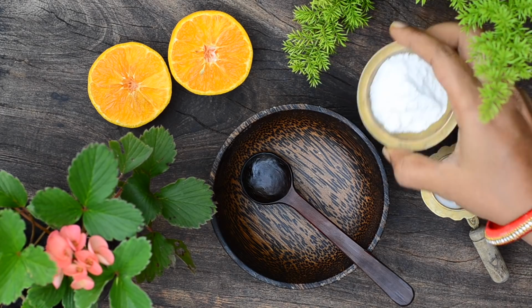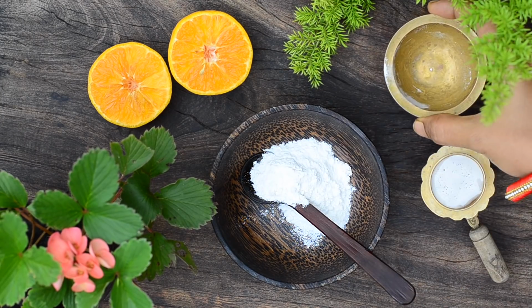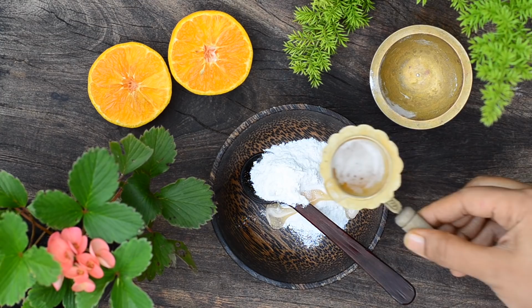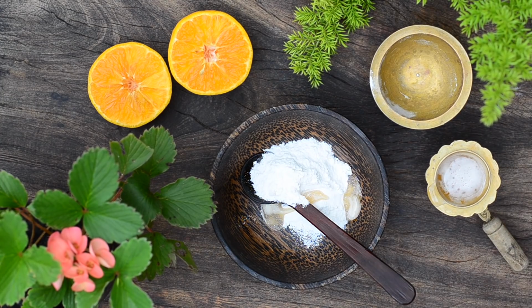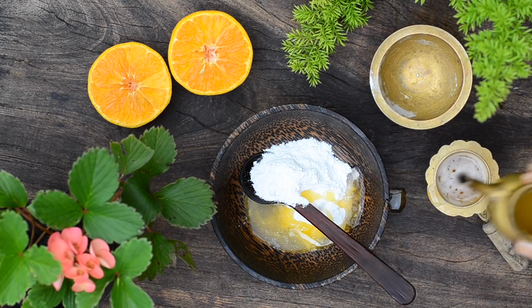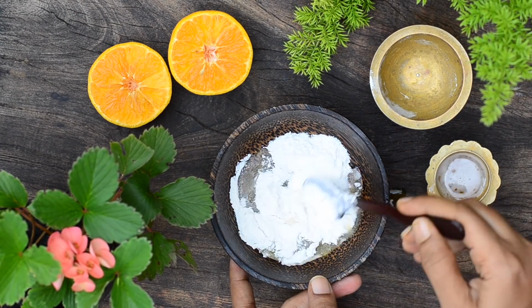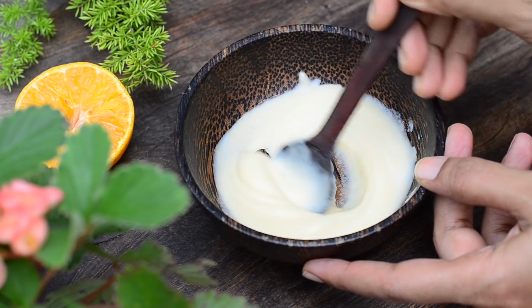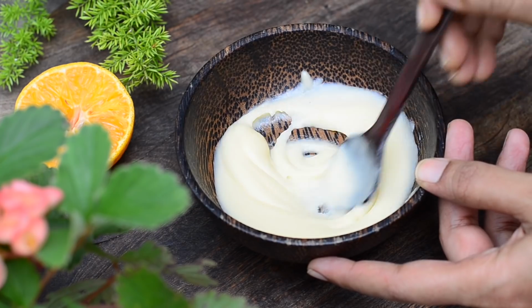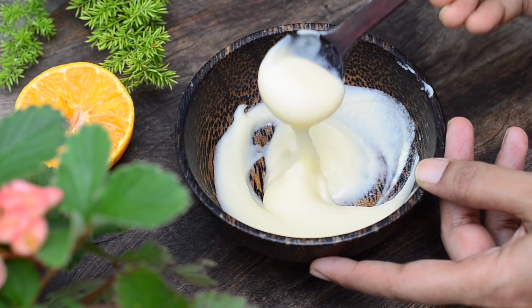For the scrub, take a tablespoon of rice flour in a bowl. Add in a teaspoon of unprocessed raw honey to it. Finally, add in enough orange juice to form a smooth paste. Now mix well with a spoon. Rice flour exfoliates the skin very gently. Honey and orange juice also helps cleanse the skin well without causing any skin dryness.